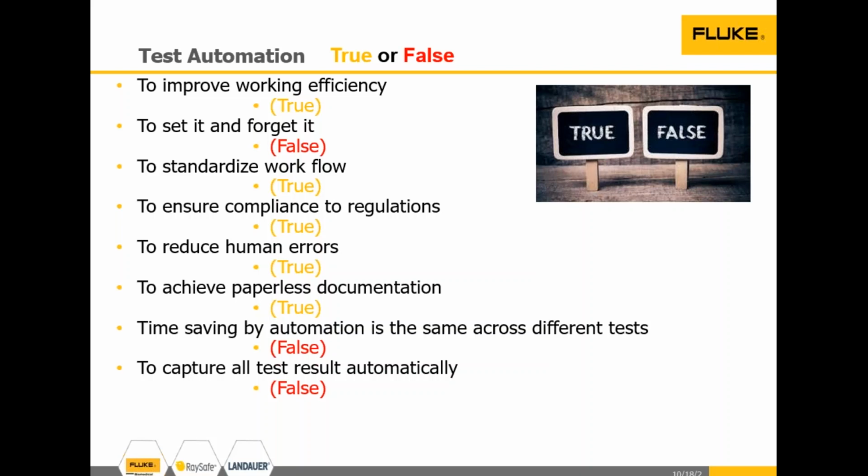But we're actually working on a new solution called closed loop, where the simulator sends a signal to the patient monitor. We're adding a loop back from the DUT to the simulator, so the simulator can capture the result from the monitor directly. It's called a closed loop. In that case, you don't have to write down everything. That dramatically saves your time. We're still working on it.